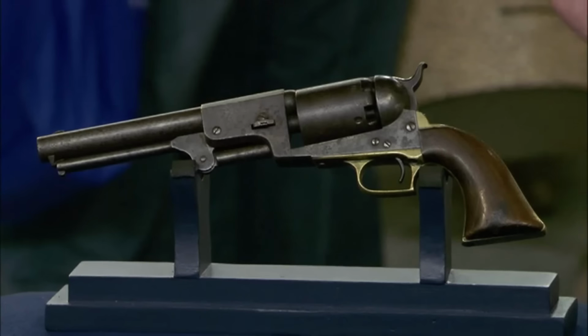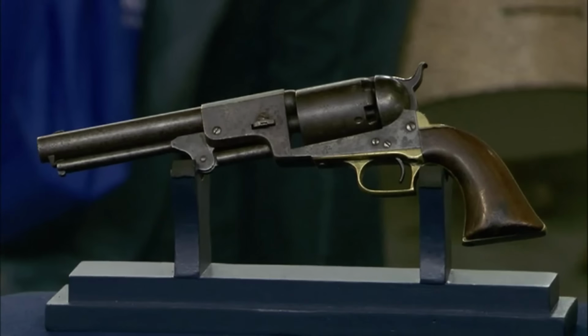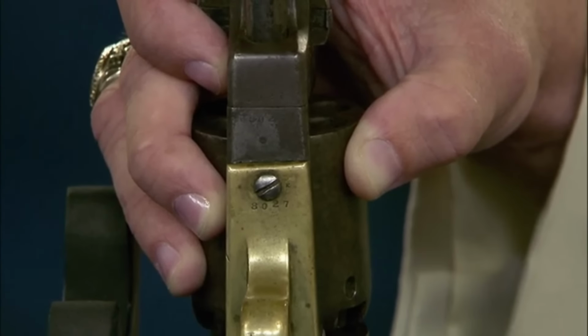This one is just the way it's been since 160 years ago. The guest recalled shooting it once as a child, but the powerful recoil knocked him over. The appraiser pointed out marks that indicated it had been used by the military, not civilians.